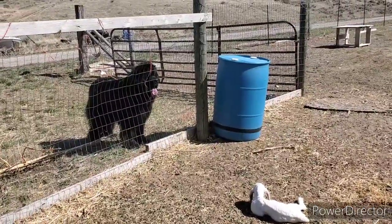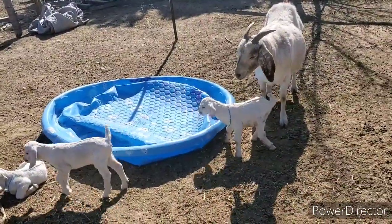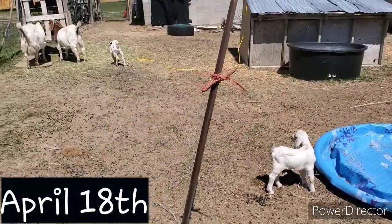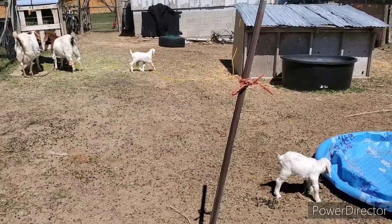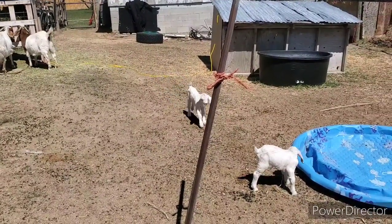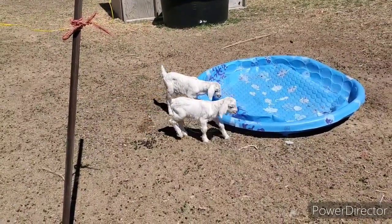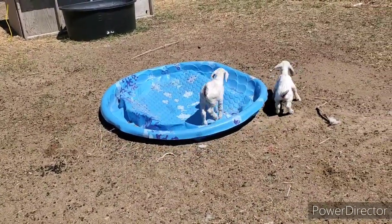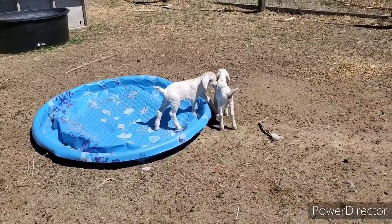And there's Angus, of course, always watching. Always watching his babies. Oh, I was trying to get that crazy little boy goat. Oh, there he goes, doing some crazy jumps. This is day 3. Baby goats are doing really good.